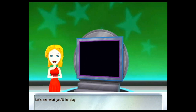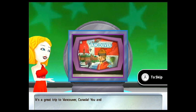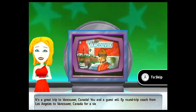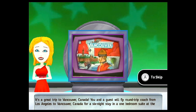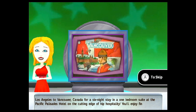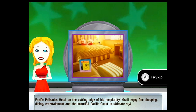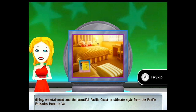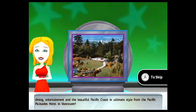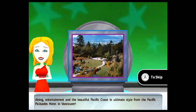Let's see what you'll be playing for. It's a great trip to Vancouver, Canada. You and a guest will fly round-trip coach from Los Angeles to Vancouver, Canada for a 6-night stay in a 1-bedroom suite at the Pacific Palisades Hotel on the cutting edge of hip hospitality. You'll enjoy fine shopping, dining, entertainment, and the beautiful Pacific Coast in ultimate style from the Pacific Palisades Hotel in Vancouver.